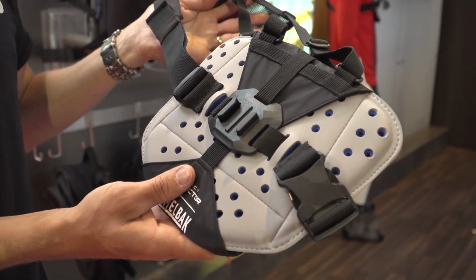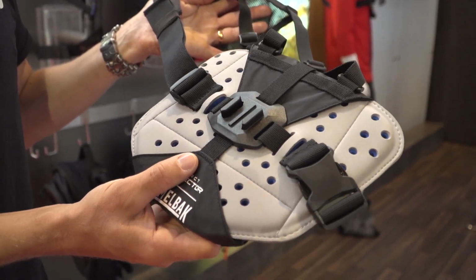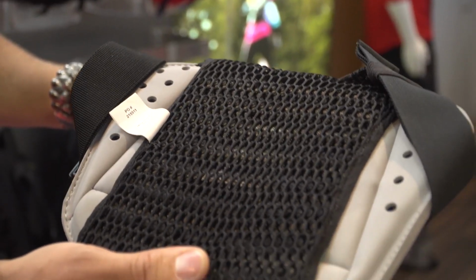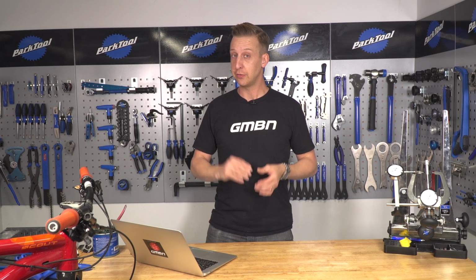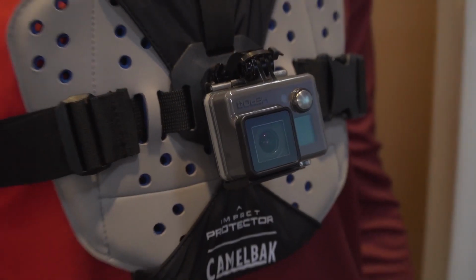CamelBak have got this new sternum protector available, which is compatible with all of their bags, but you can also use this on its own. Why would you want to do that? Well, it's a GoPro mount. So not only does it give you protection if you have a chest impact, but it also acts as a stabilizer for your GoPro.